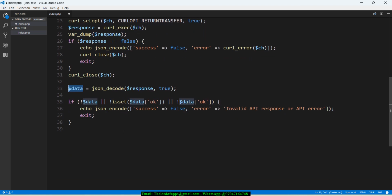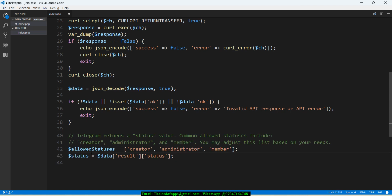After that, the next thing we want to do is to check for those statuses. So I want to open this right here and then paste, and of course this is nicely commented out. Remember the statuses that I just mentioned: we have creator, administrator, and member. Once you get that, you want to be sure that whichever one you get, you put that into its own standalone variable, which is status right here, which we can use to check and then print out whatever we want to print, or reward the users.